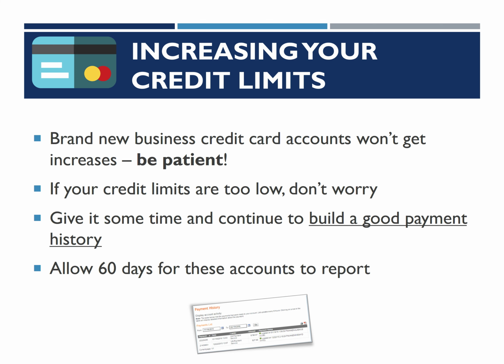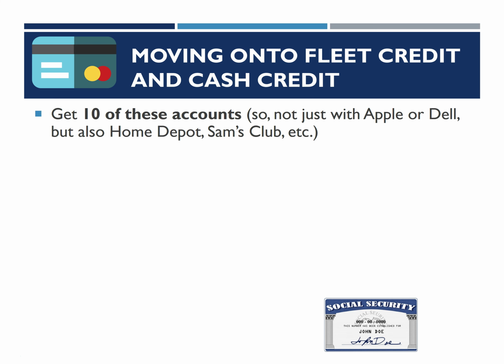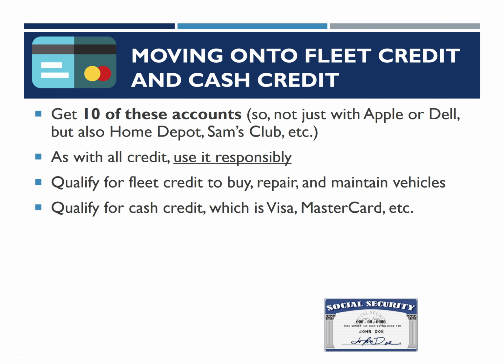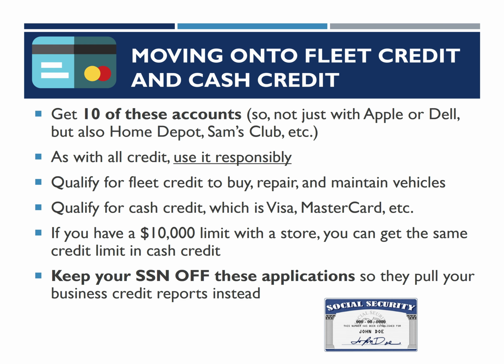Allow 60 days for these accounts to report. Get 10 of these accounts, so not just with Apple or Dell, but also Home Depot, Sam's Club, etc. And as with all credit, use it responsibly. You can then qualify for fleet credit to buy, repair, and maintain vehicles. You can later qualify for cash credit, which is Visa and MasterCard and the like. If you have a $10,000 limit with a store, you can get the same credit limit in cash credit. Keep your Social Security number off these applications so they pull your business credit reports instead.